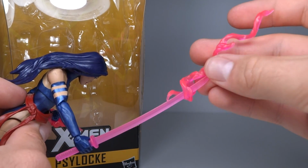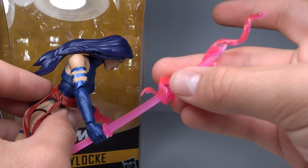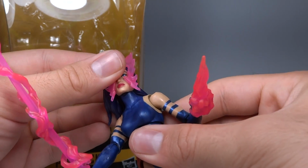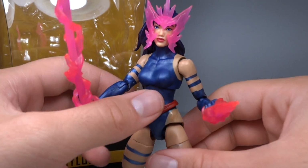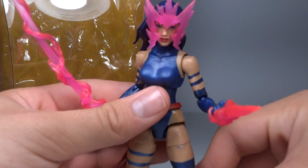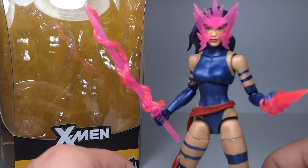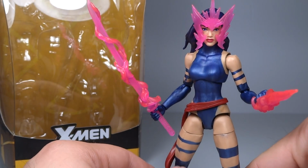And then she does come with a little face plate mask, which shows the energy radiating off of her skin, which I think is quite neat. So as you can see, this is cool. That's an accessory that you just never see with a Psylocke figure. The blade and the sword are standard accessories for Psylocke, but you never see the little energy blast piece. And it doesn't plug in anywhere. It's just sculpted so that it'll hug the sides of her face and therefore stay in. But I think it looks awesome. I think that she looks great.